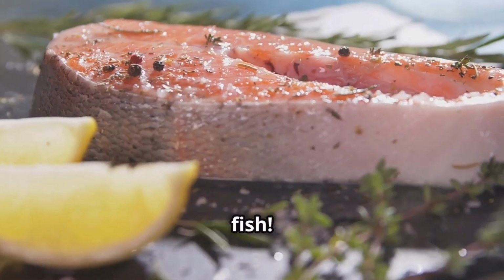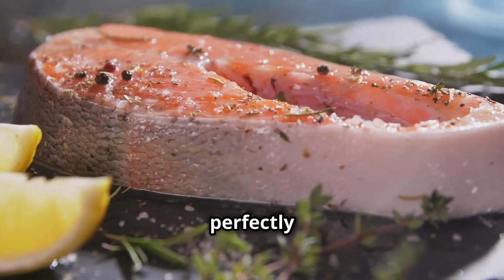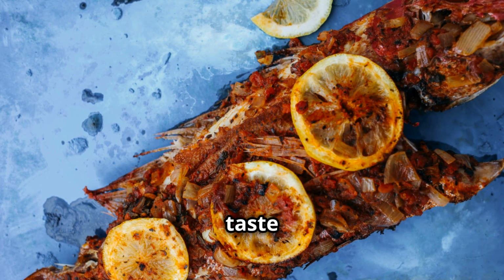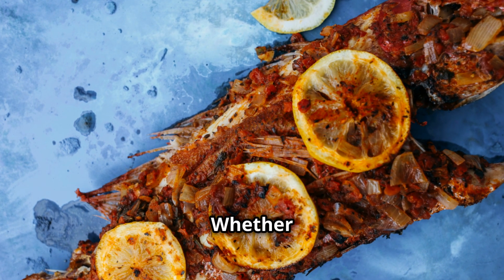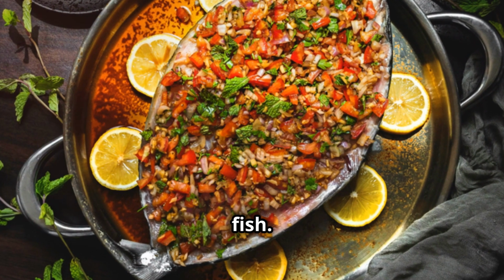Or try it on fish. The tanginess of sumac pairs perfectly with the delicate flavours of seafood. It makes seafood taste amazing. Whether it's grilled, baked or fried, sumac brings out the best in fish.